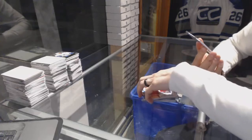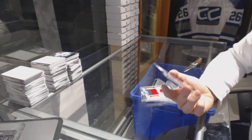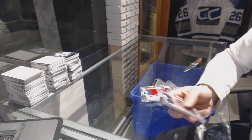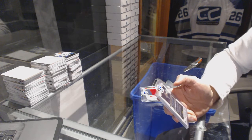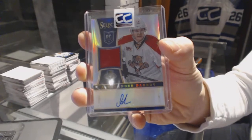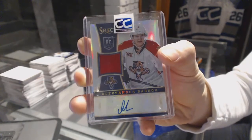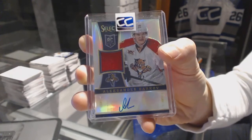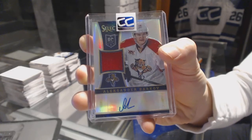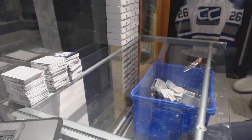And we've got a 13-14 Panini Select Rookie Jersey Auto Rainbow, numbered 1 of 99, Alexander Barkov. Select Rookie Jersey Auto Rainbow, 1 of 99, Alex Barkov. There's that.